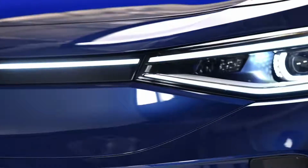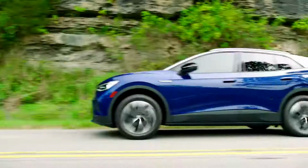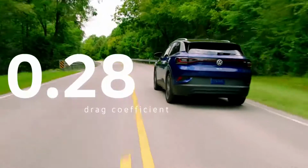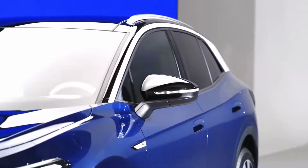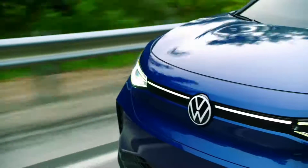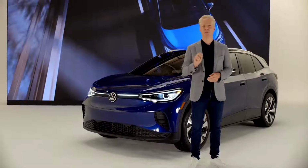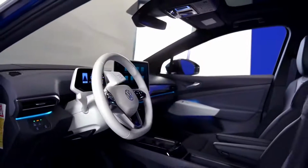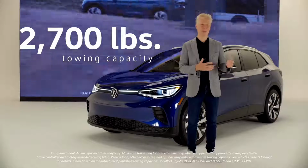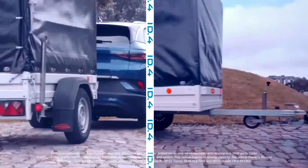The ID4 will out-hustle, out-muscle, and outmaneuver anything in its class. Its aerodynamics with a low drag coefficient of just 0.28 aren't just for show either. Every line helps make it quieter than its rivals, whether you're on the highway or out on the town. Something that takes a minute to get used to, but once you do, there's no going back. All this elegance conceals an astonishing amount of power though. The ID4 has a towing capacity of up to 2,700 pounds, where the competitors can haul 2,000 at best.